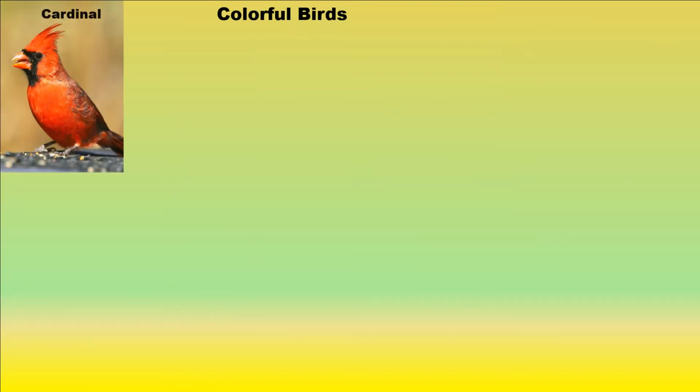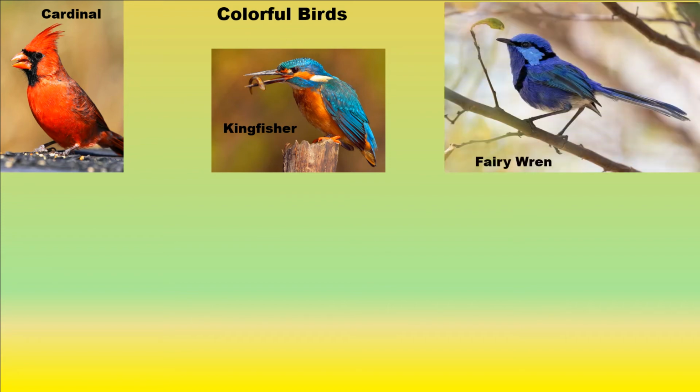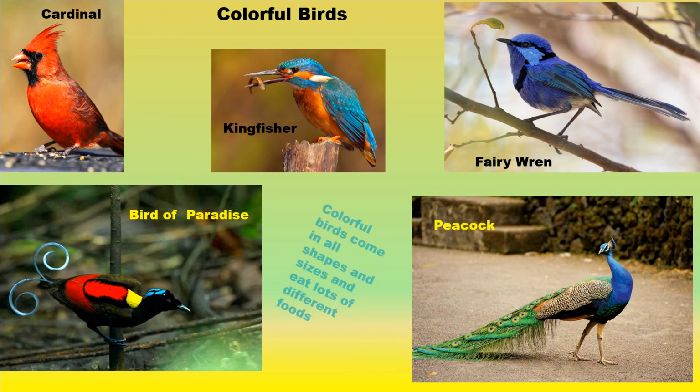There are a lot of colorful birds. The cardinal, which we find locally, the kingfisher, which we may see if we go around streams, and the fairy wren, found mostly in the northern climates. Here we have the bird of paradise, found only in the tropics.